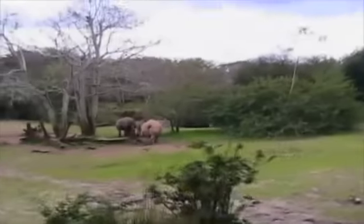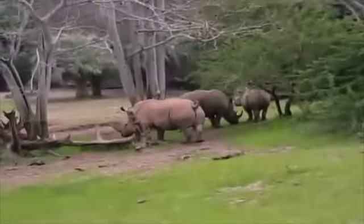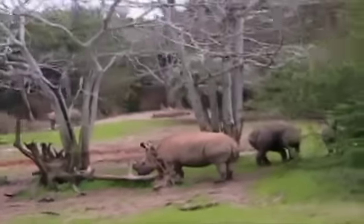There appear to be some ostrich eggs over here on the ground to the right. They have the largest eggs of any terrestrial creature. Each one of those eggs can weigh as much as 3 pounds.